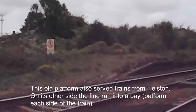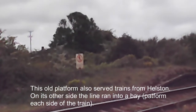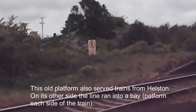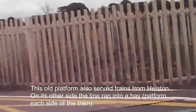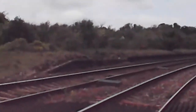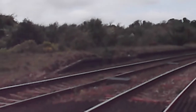Now obviously from photographs I've seen of the original station, just beyond that little white sign there, there was a bay, so the line would come across the road and come up to the bay there in the platform and terminate on the inside side of the platform, which is brilliant. Very good. Another car going past.